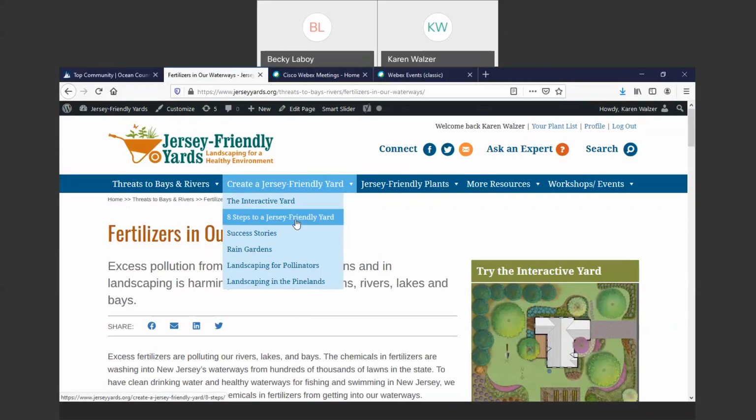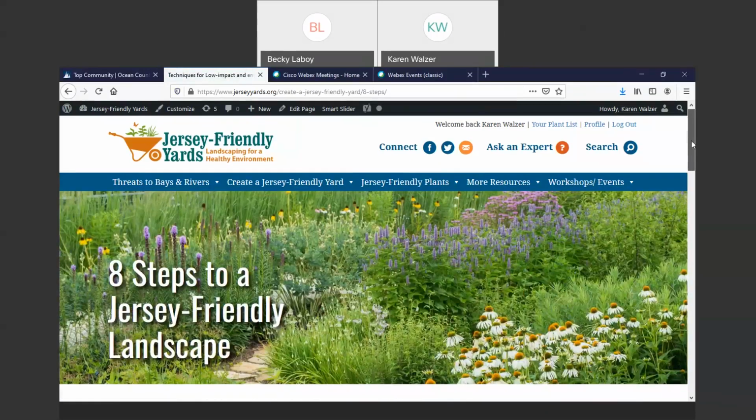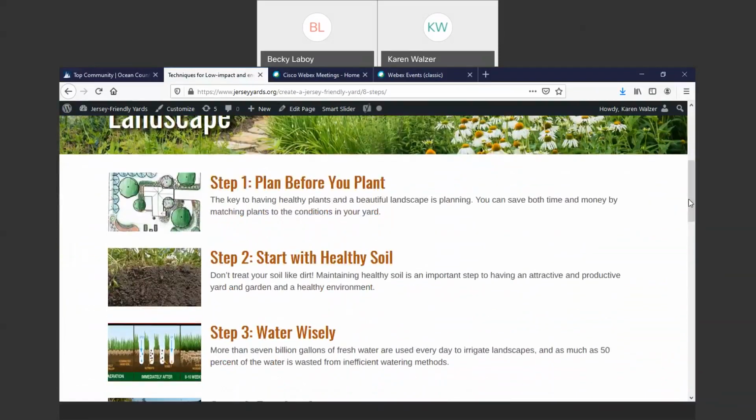So we, the people who worked on the website, came up with these 8 steps, again, based on that low maintenance landscaping guide, 8 steps to a Jersey friendly landscape. So a Jersey friendly landscape is one that works with nature. So you are using environmentally friendly practices in your yard, and these 8 steps will get you there. So step 1 is plan before you plant.